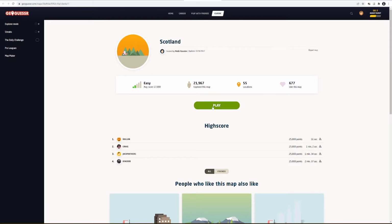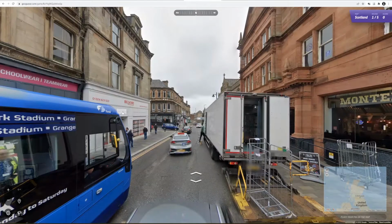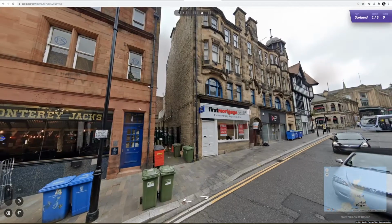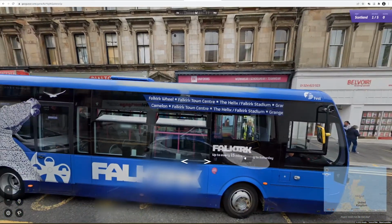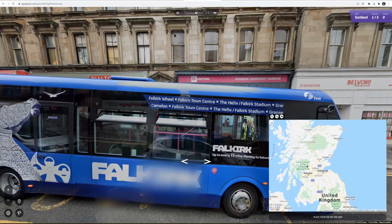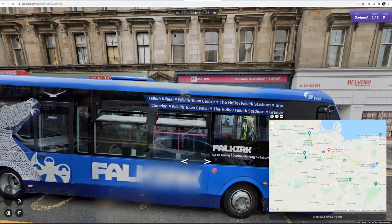Scotland map. Rallin was second in Norman. Greg clearly likes Scotland. Falkirk. Is this Falkirk? I would assume so, based on the bus. Yes, which street? 01324, that must be the Falkirk number, I think it may be. Where is Falkirk? It's up here somewhere, between Glasgow and Edinburgh.